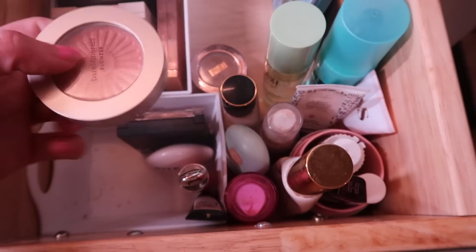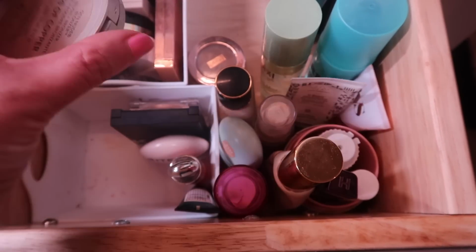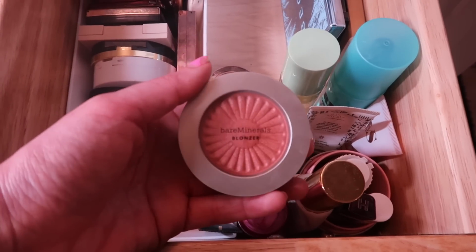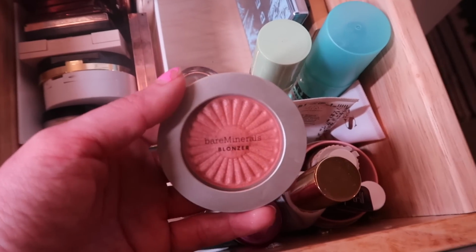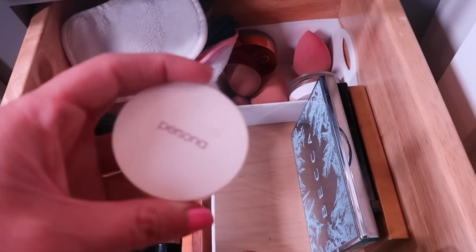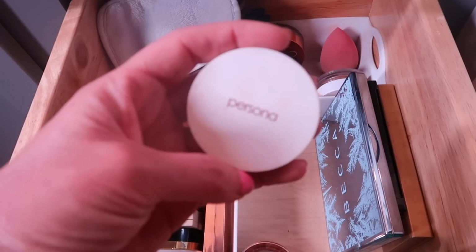And then I have my Bare Minerals bronzer in the shade Kiss of Copper. I've only reached for this a couple of times this year, and this was a favorite last year, so I do kind of want to keep this pulled for a little bit. Back in this corner with my beauty blenders, I've been using these a lot, and I put them back here just to shout them out to you guys, but also knew I wanted to put these back.